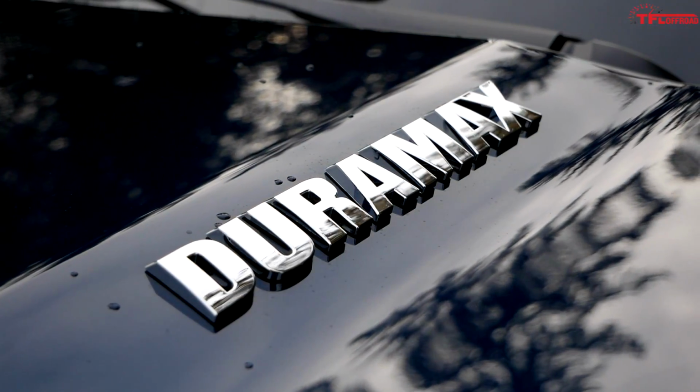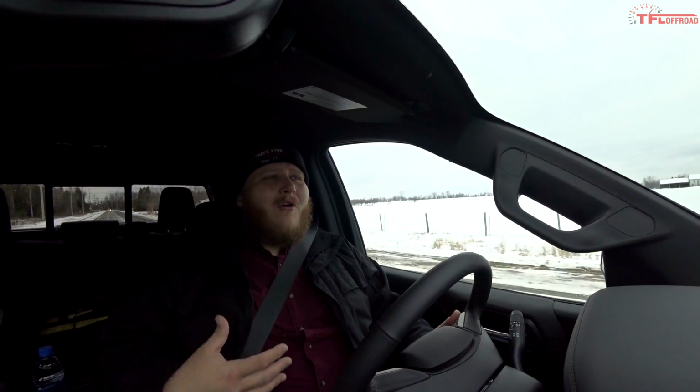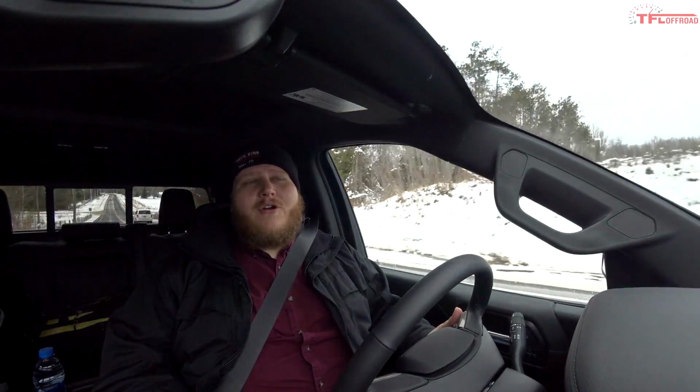I prefer gas for off-roading. I think gas engines are better for off-roading. Again, they're just more exciting, more lively. They do all the things I want, a little bit lighter. In my opinion, gas and off-road are made for each other. Diesel, not quite as much.